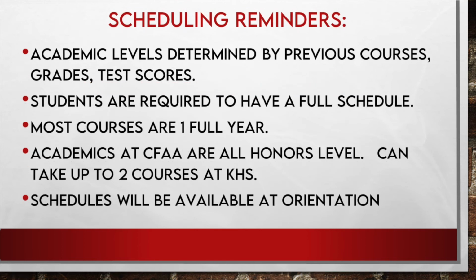This slide reviews information that goes into planning your high school schedule. There is a district progression that each school follows. Academic levels are determined by previous courses, test grades, and scores. Students are required to have a full schedule. Most of our courses are 1 year.